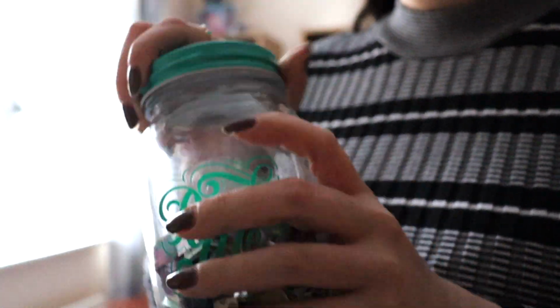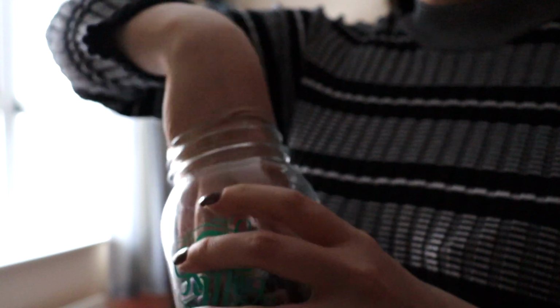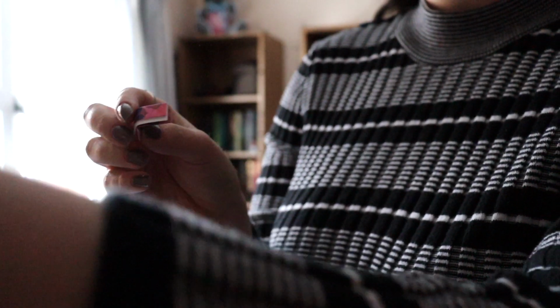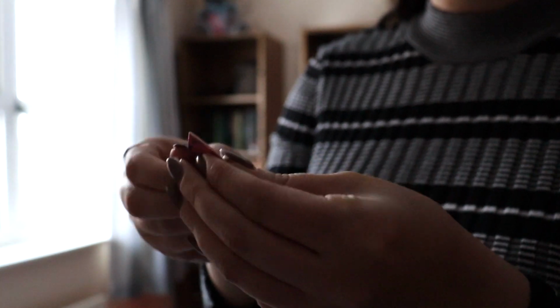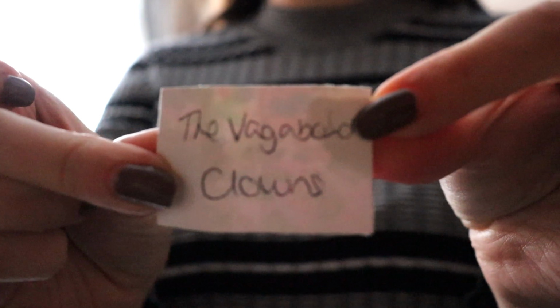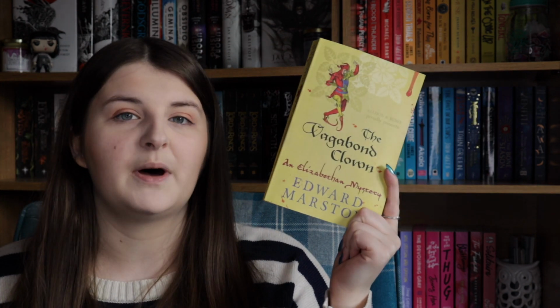And my first book for February is going to be from my TBR jar. So as kind of a punishment if I don't complete my TBR, I pick a book from this jar of all the books on my own TBR, so like a random pick, and I will just show you that now. So as you saw, my TBR jar pick for February was The Vagabond Clown by Edward Marston.